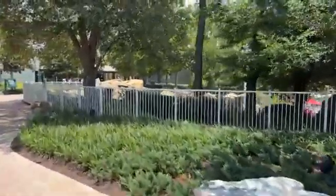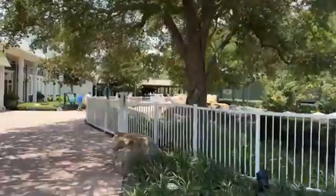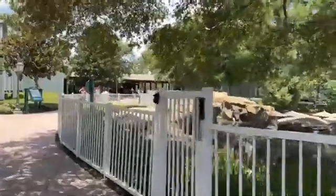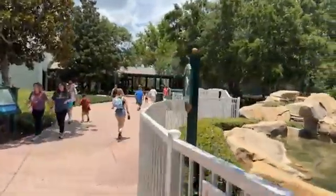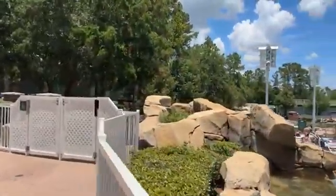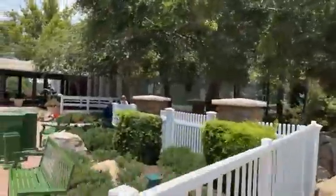So we're actually going to head down to this path here and start making our way over towards Congress Park. There's not a ton to Saratoga Springs, really. There are those couple of restaurants. There are pool bars and things like that. Like I said, there are 4 pools here at Saratoga. So there are different pool bars and things you can find around for different food options. There are also playgrounds in the various housing areas as well.